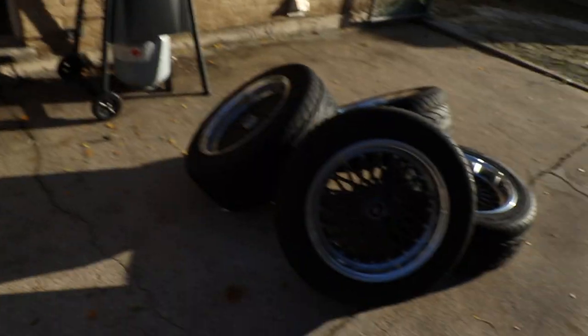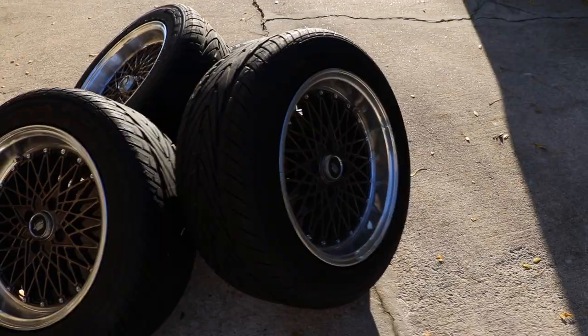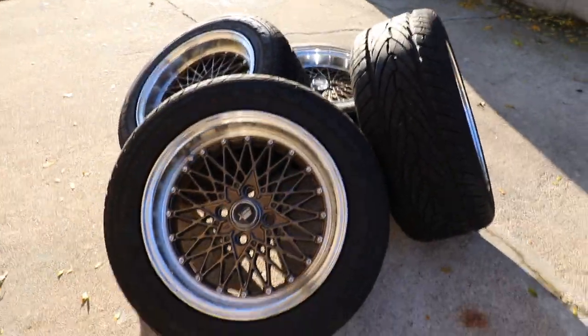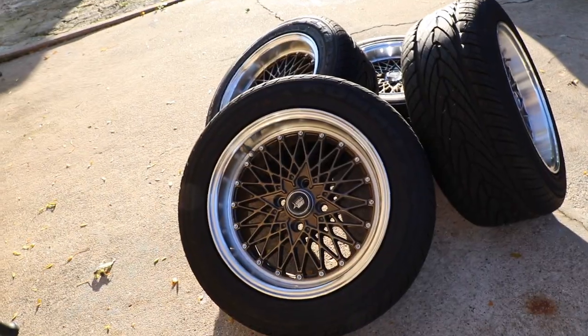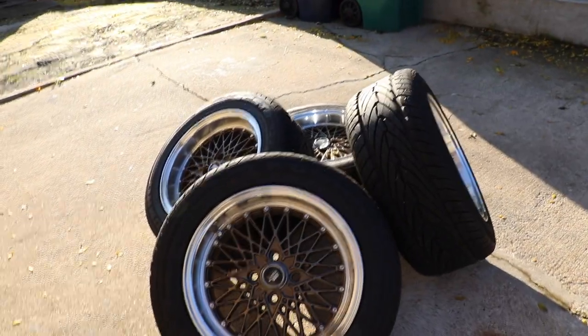They are just a set of MST M16 wheels, 15 inch, wrapped with Kumhos, 225/50 R15s. Yeah, let's check it out. Here it is. Boom. So, as you can tell, it's got the bronze color to it. I think plus 20 offset. Yeah, not too shabby.